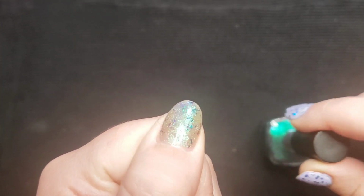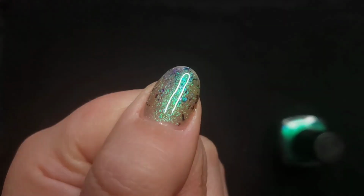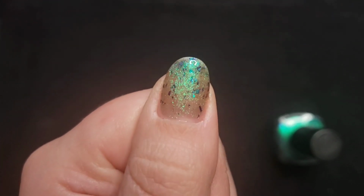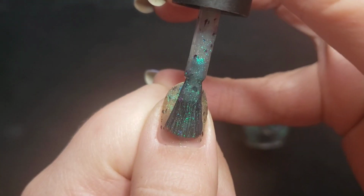Even in one coat, the shift on that is crazy. Let me turn down the lighting. Wow, so pretty. I'll let that dry and come back for a second coat. Well, let's go right on in with our second coat.